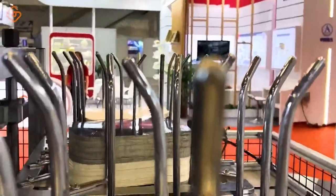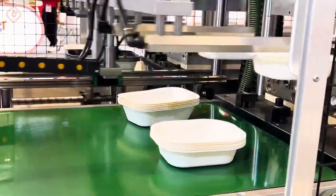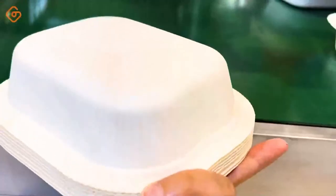Welcome to the world of automation and convenience with this robotic line that moves food trays. Seeing the control robots on the production line, you not only feel amazed at the advancement of technology, but also admire their flexibility and performance.